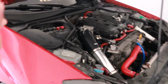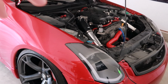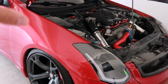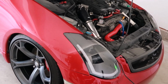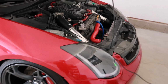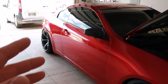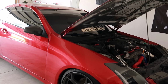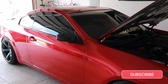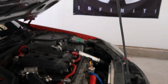But no, that's what we've been dealing with. It's currently retuned on uprev just so I could get it home, but it's still not really all that drivable, unfortunately. Even when you turn it on, the idle's kind of all over the place, but then with some time it goes back to normal, or whatever normal is anymore. So yeah, I don't really have much.